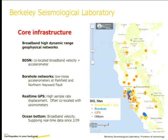Real-time GPS. So GPS samples very, very long period motion, i.e. if I move across this room very slowly and it takes me a year to get across this room, a seismic station is not going to be able to record that kind of movement. But GPS does. So GPS is good for learning about how these plates are moving, and then we can get strain rates and that kind of thing, like we've talked about in the class. And then we've got this one ocean bottom seismometer, this yellow guy right here, which is cool because it's under the water, I guess.